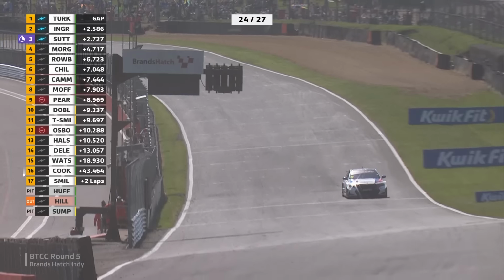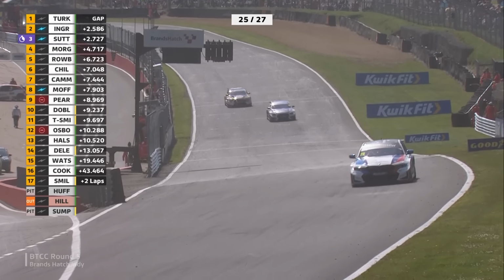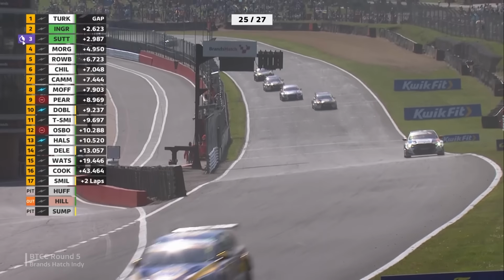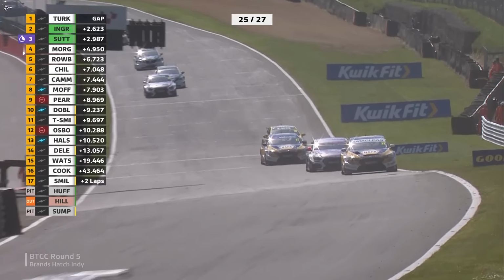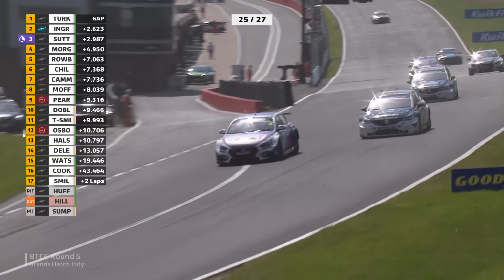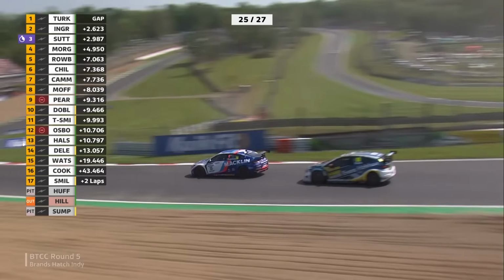I tell you what, though, these two, Ingram and Sutton, they have been the class of the BTCC field, haven't they, for the last 3 years? And do you know what? Their tactics have been exactly the same. They've been saving the soft tyre for race 3. They've both done exactly the same.